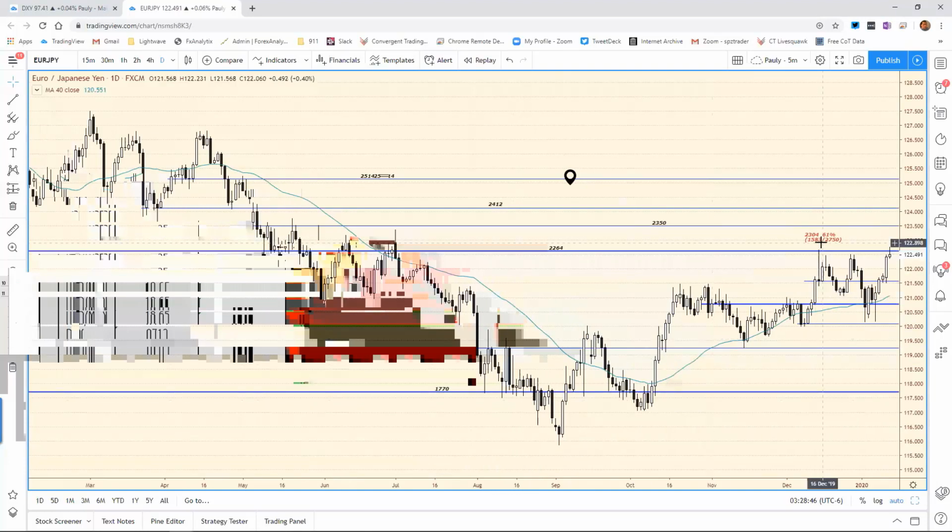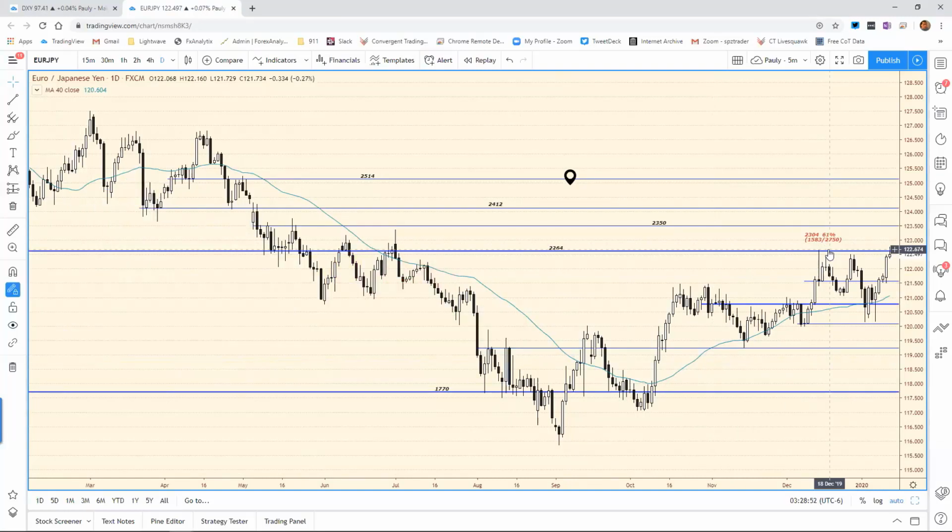This will be a target for them to shoot for. The China phase one deal will be this. That's not even that far away, but the 23.04. We'll see between that and 23.50. We'll see what we do, but let's move into the Euro Aussie.